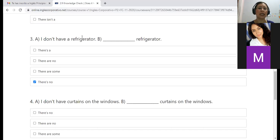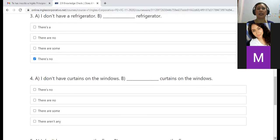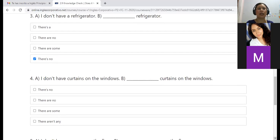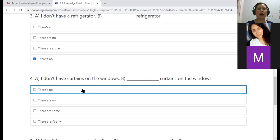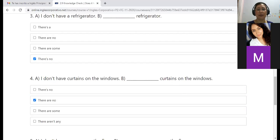I don't have curtains on the window. So how should be the other way to say it? There's no curtains on the window. There are no curtains on the window. There are some curtains on the window, or there aren't any. Porque dice, I don't have curtains. Pero como es plural, no sería there's no, sino there are no. There are no curtains on the windows because it's plural, right?